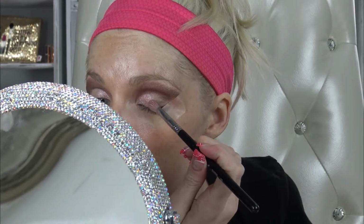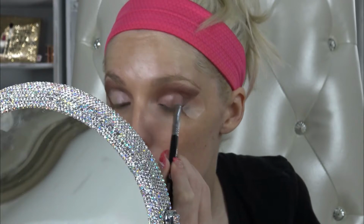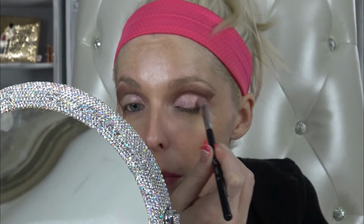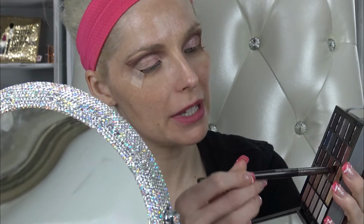I switched to Milani Make It Last because the NYX Dewy Spray was just spraying too much product everywhere. Then I want to go in with this shade using my Makeup Geek Outer V and spray that.